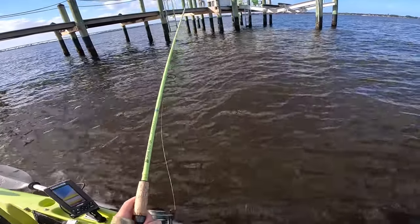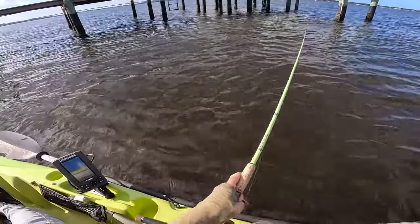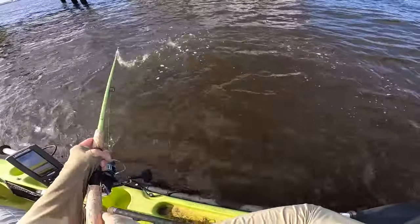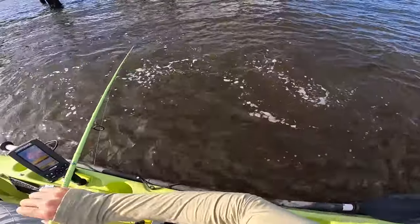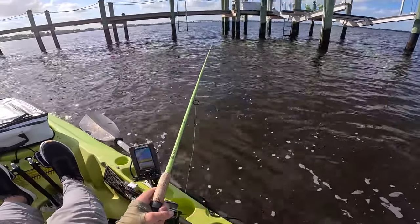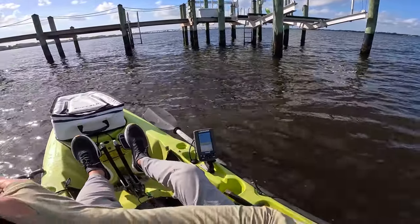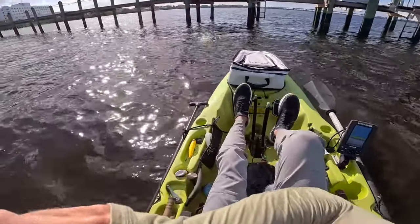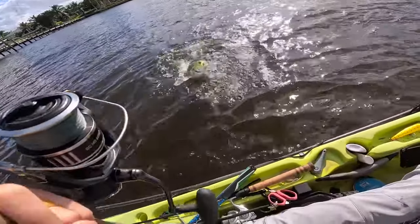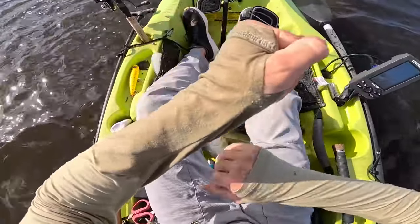Oh, that's the danger zone right there. Oh, getting swirled on. Oh my God, look at that. Look at that. That was cool. They almost ate it right there. They were some medium sized ones, like that. All right. This one I was able to keep out of there. There we go.